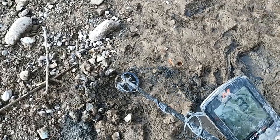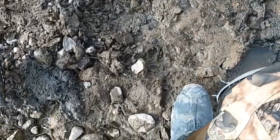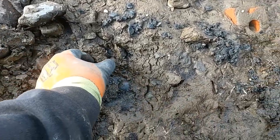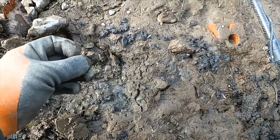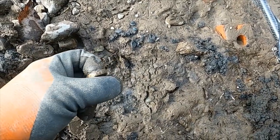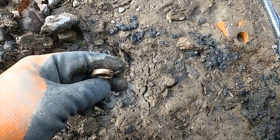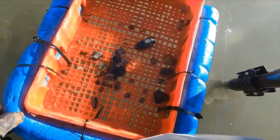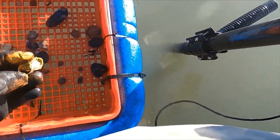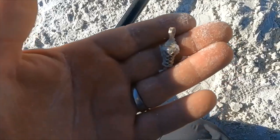Well, I see a ring. It's coming up 22. Oh. Let's check that sucker out. Oh man. Look at that. There it is. There's your penny sound, guys. Oh man, I think I did it. Look at that. It's gotta be gold. Oh my gosh, this is so cool.